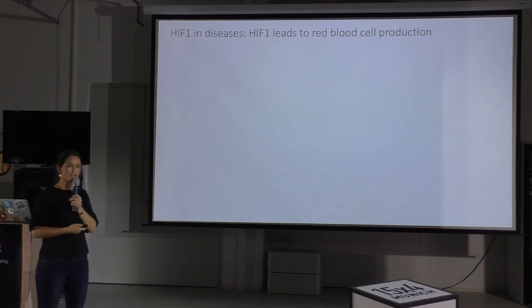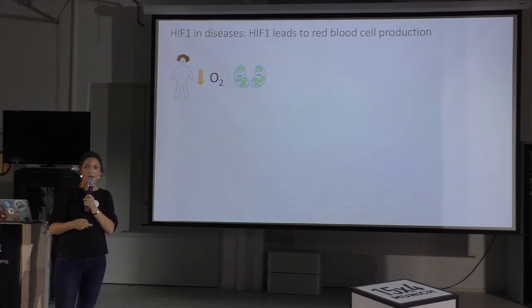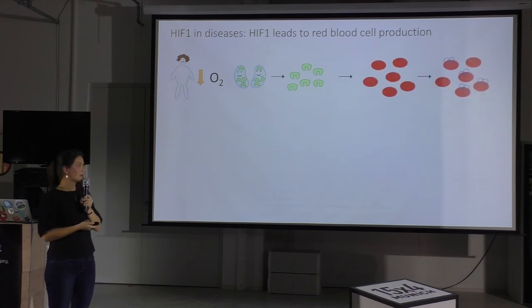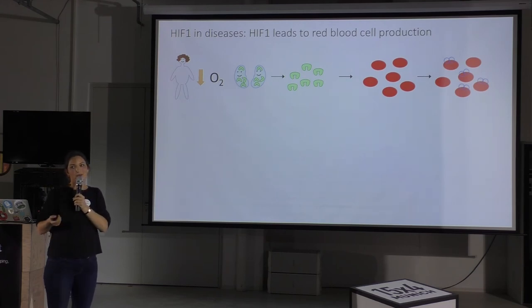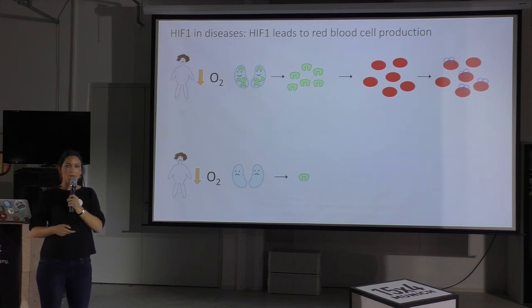So when we have healthy kidneys and lack oxygen, our kidneys are producing a lot of HIF-1. And this HIF-1 then binds the gene for EPO so that EPO is produced. And the more EPO is produced, the more red blood cells are also produced, and obviously more red blood cells can transport more oxygen. However, when we have sick kidneys and a lack of oxygen, we have a problem. Because these sick kidneys, they don't really like producing HIF-1 anymore, so we are also lacking EPO. And as a consequence, we're lacking red blood cells, and few red blood cells can also transport only little oxygen. And this state of the disease is called anemia.